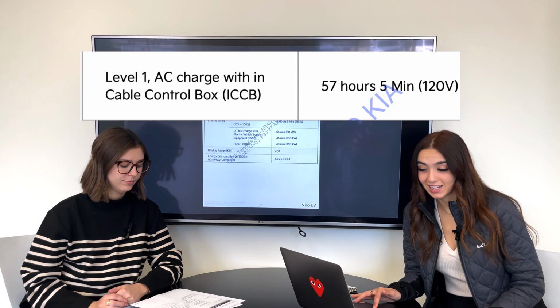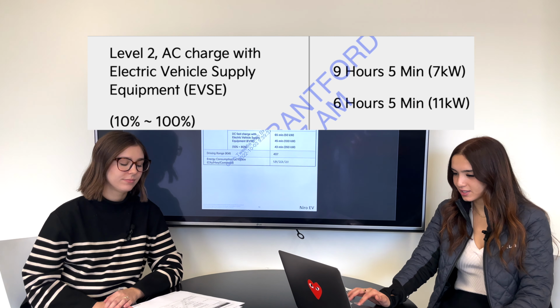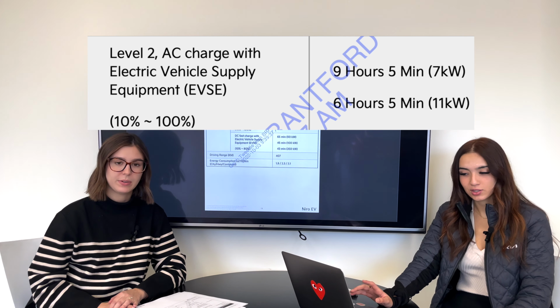So definitely not the most preferred way to charge, but it is an option, especially if you're going away for a weekend and your friends don't have a charger or anything. You know they have a level 1 outlet. Everyone has that, or else they don't have electricity. Next, we got the level 2 charger, which is 9 hours and 5 minutes with 7 kilowatts, or 6 hours and 5 minutes with 11.